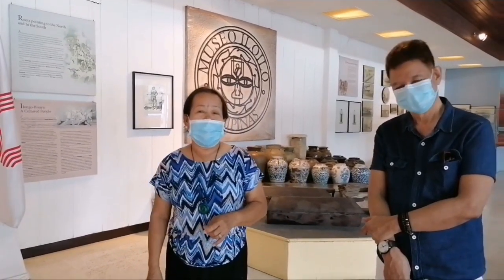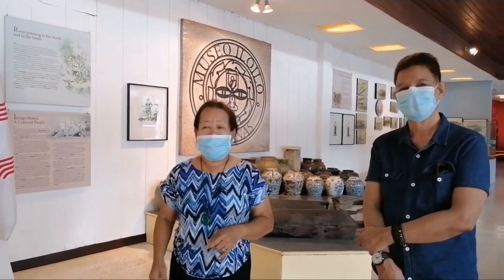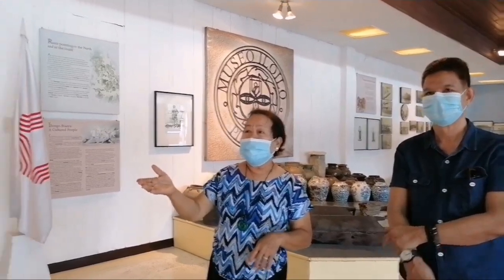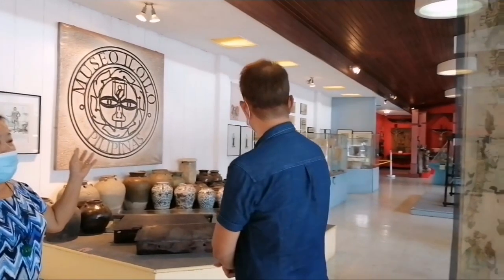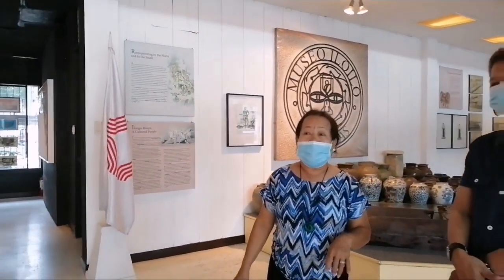Outside Metro Manila, and this museum is already 49 years old. Wow. The museum has three sections. We have the Art Gallery 1, the Art Gallery 2, and the Hall of Permanent Display. The exhibits in the Art Gallery 1 and 2 change from time to time.